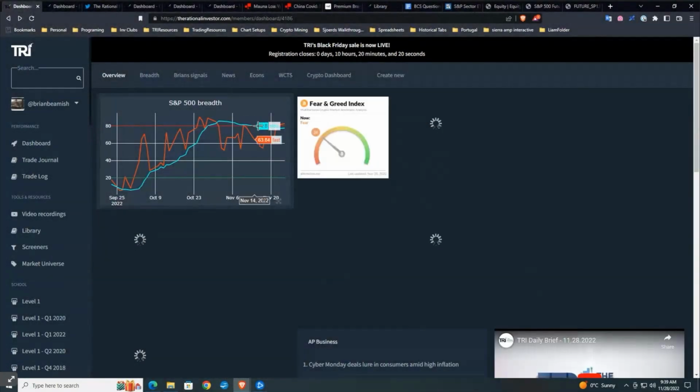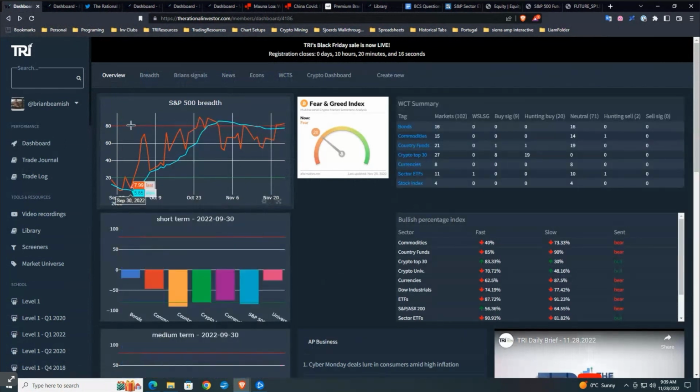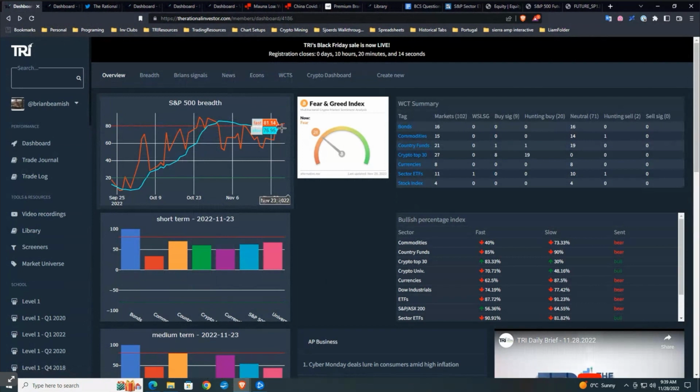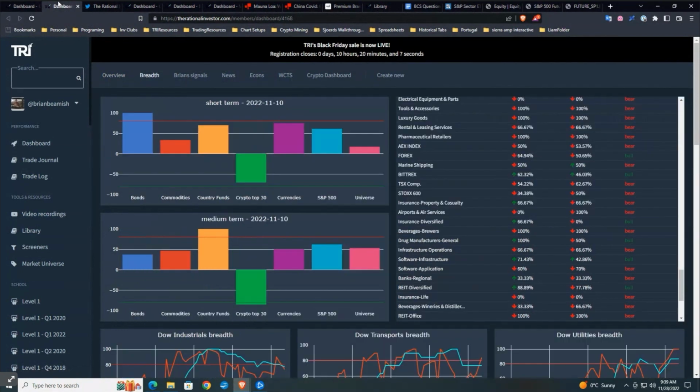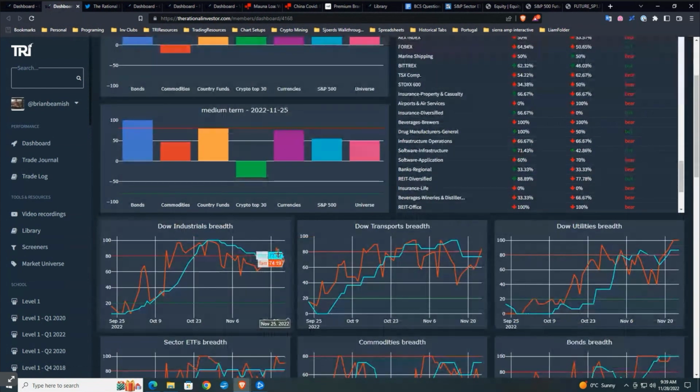I think probably when we look at the breadth indicator and we see that it's swimming around here up above 80, that's got to be a warning sign for us anyway. Very dangerous. Probably also, if we look at the broader market, the Dow is actually flashing a sell signal there on the breadth with the teal pointing down. Uh-oh, that's not a good sign.